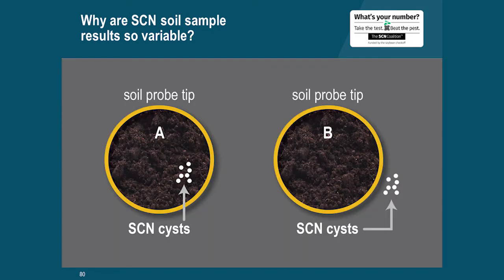And that results in this situation. This is a cartoon of what I just showed you. Panel A shows you the soil probe in the ground collecting 2, 4, 6, 7 cysts, and probe tip B a half an inch away, missing those. And that's not plus or minus 7 objects if you're dealing with egg counts. It's plus or minus 1,500 eggs. And so a half an inch gives you 1,500 egg variability. That's why egg counts are very variable.